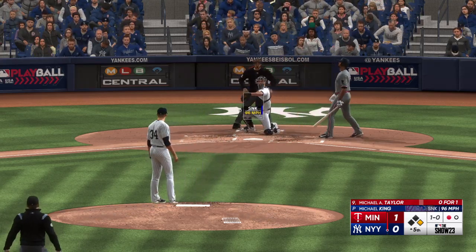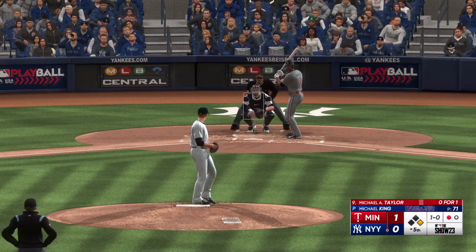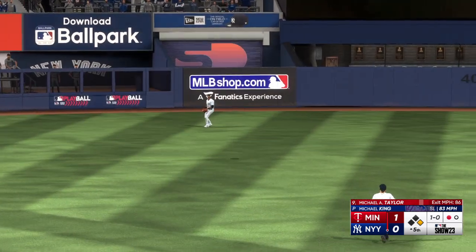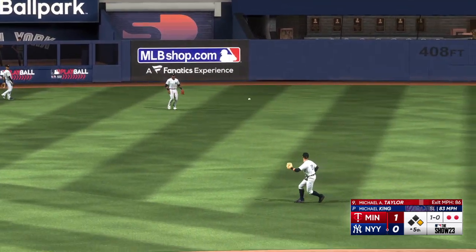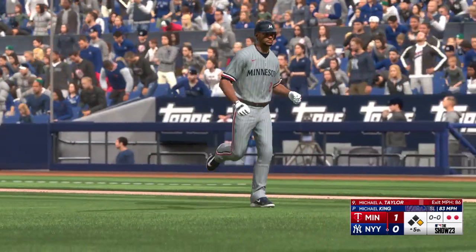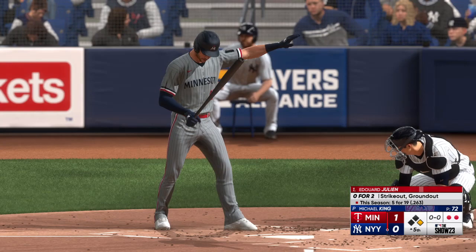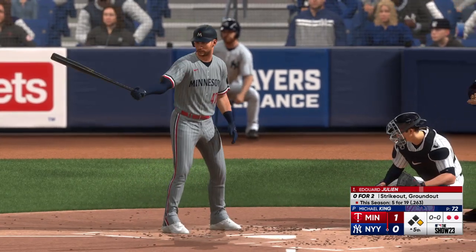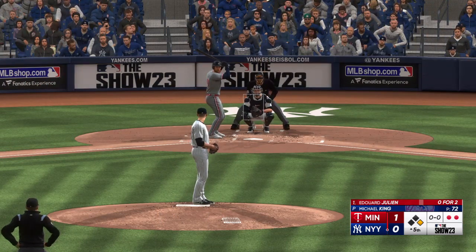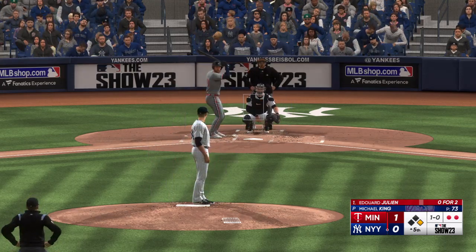And the first pitch misses for ball one. This to center field. Florial has a beat on it. And there's two away. Here's the left fielder, number 47, Edward Julian. And the first pitch misses for ball one. 1-0.